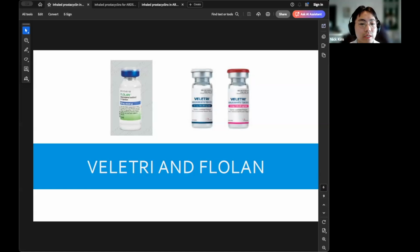Veletri has arginine, like we just said, but this arginine component can cause airway inflammation. So how does this occur? Arginine is a substrate of nitric oxide production, and this can increase the amount of substrate available to synthesize nitric oxide in the pulmonary vasculature when delivered. This might be beneficial to increase pulmonary vasodilation, but it can cause airway inflammation with the nitric oxide production.